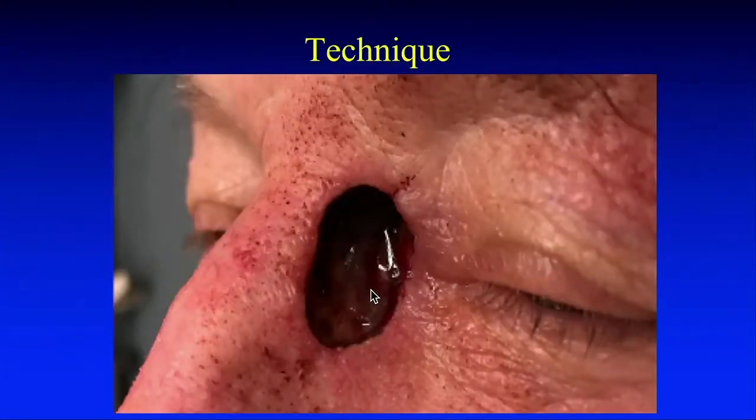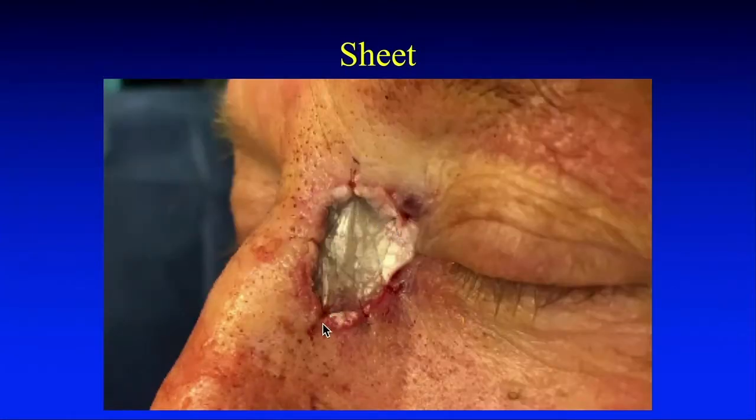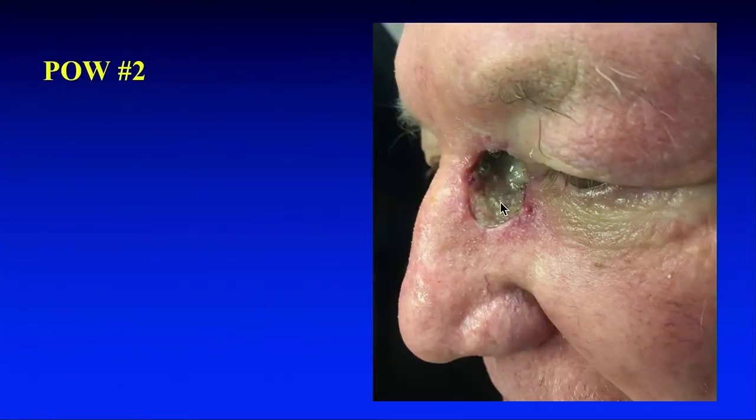So this is just the standard technique now. Mohs defect, the paste, the sheet sewn in with a few chromic sutures. In the office, usually they come right from the Mohs surgeon. I don't even add any more local, they're still numb. Nice little bolster with a Merocel sponge. Here he is at 2 weeks when I take the bolster off.